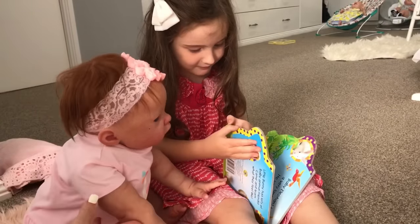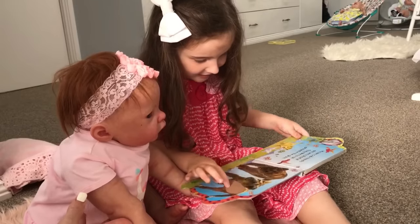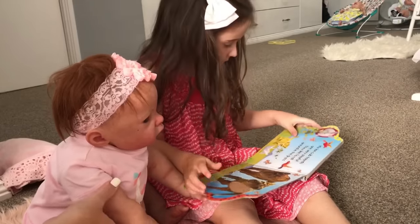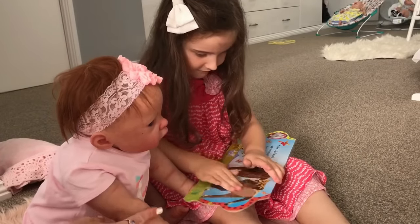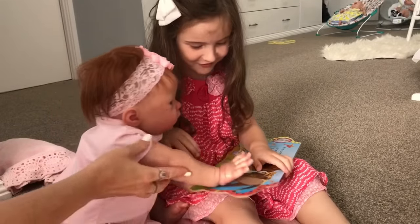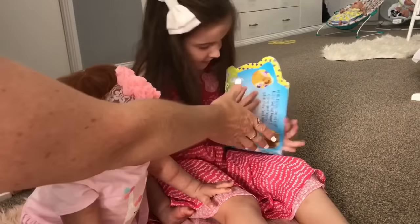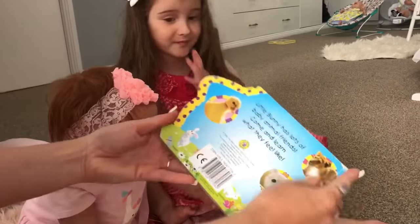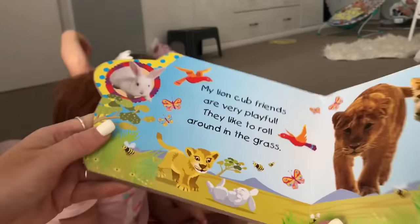Yep. My lion cub friends are very playful. They like to roll around in the grass. Can you feel that lion? What does he feel like? He feels soft. Look, Natalie. Oh, wow. Let's have a look. There's the lions.